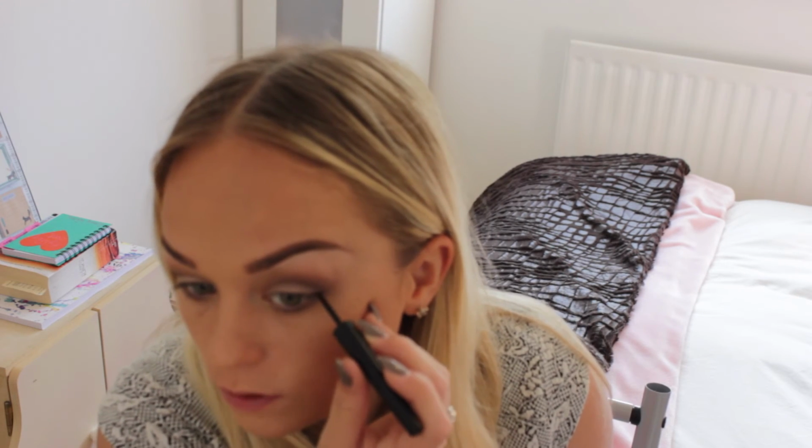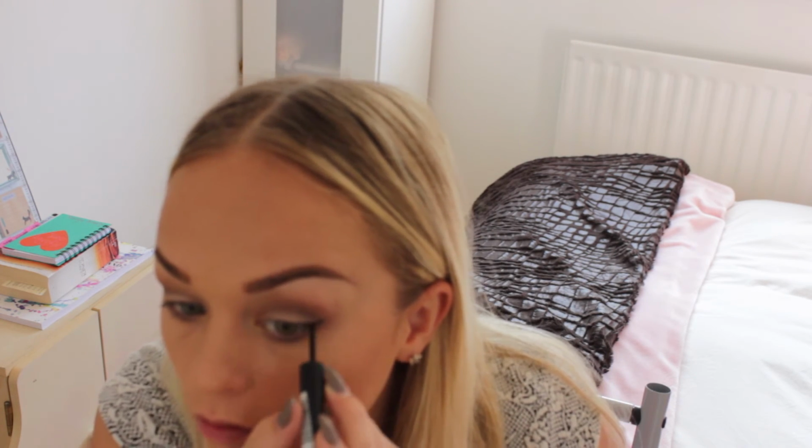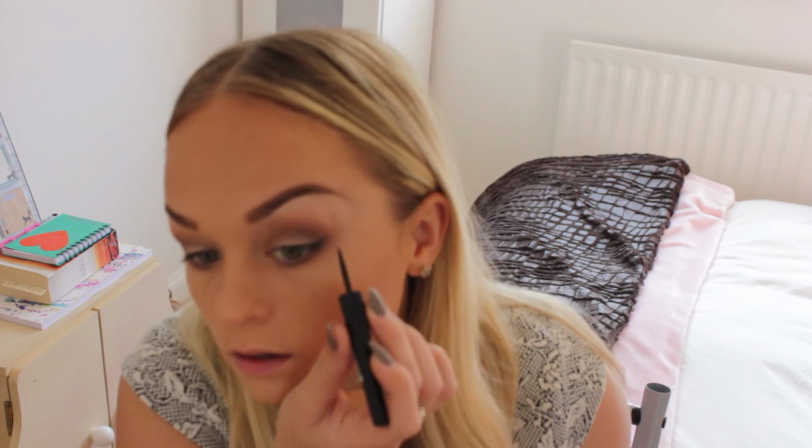Now I just brush the kind of excess liner off because I don't want it to be too difficult to use. And I'm going to just create a really light wing on either side, like so. And then you're going to draw the line on the top of the lashes. Once you've got this really thin line and the thin wing, you can then add a bit more of the liquid liner to join up the wing to the rest of the liner to create that really nice flick.